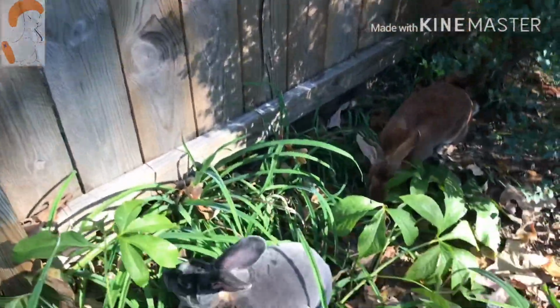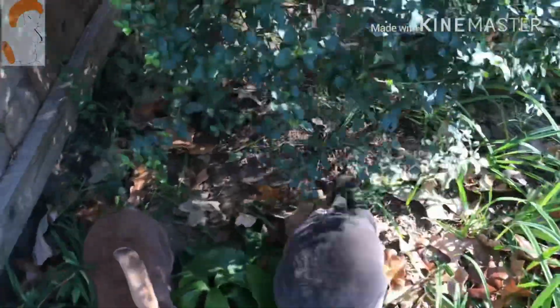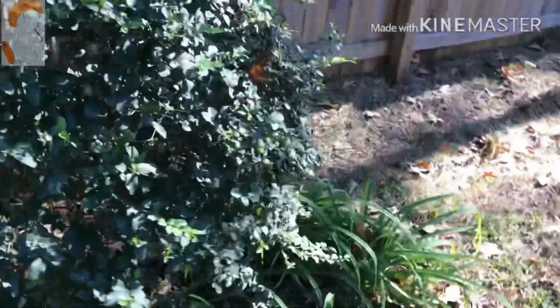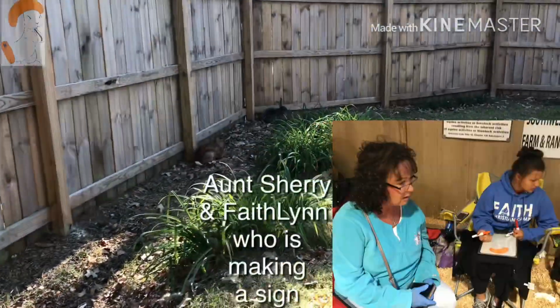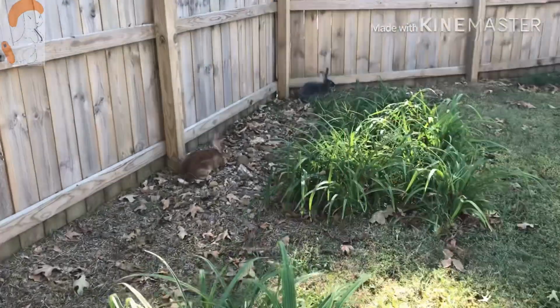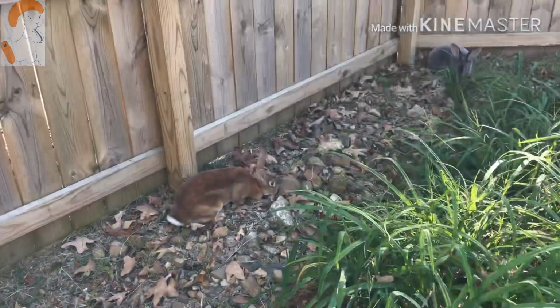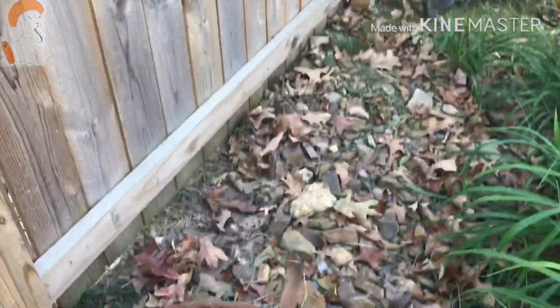No, don't eat those. We don't like the ornamental plants. Go back the other way. Come on. There you go. Good girls. I'm not going to run after you. You don't have to get ready to spring into action. You could. Let's go back over the other way.